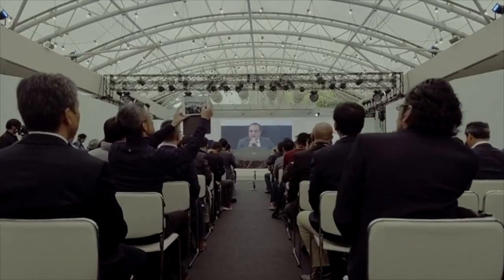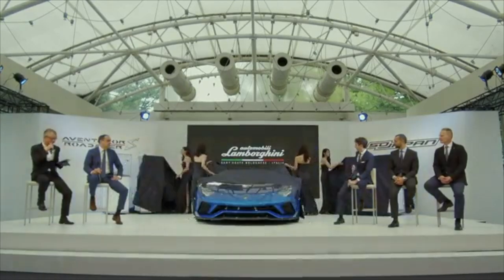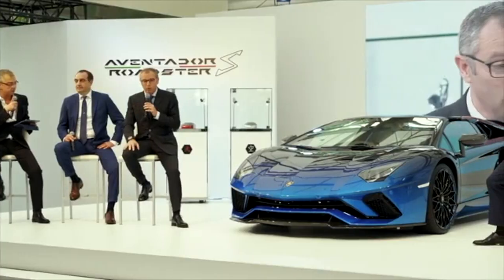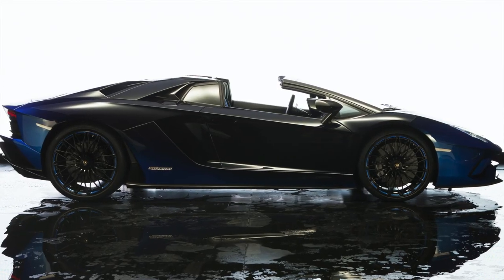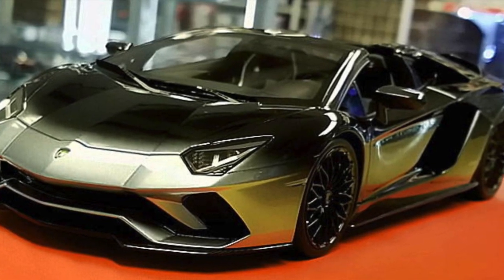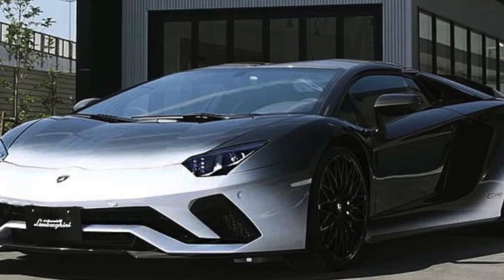To celebrate the loyal customer fan base in Japan, Lamborghini offered five special edition Aventador S Roadster cars with complex paint schemes that morphed through three colours from the front to the middle to the rear of the car. These cars represented five elements in Japanese culture: earth, wind, fire, sky, and water.